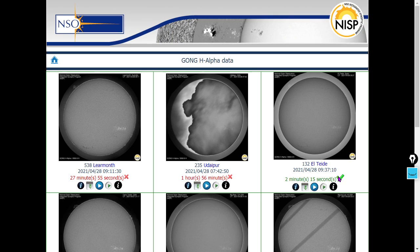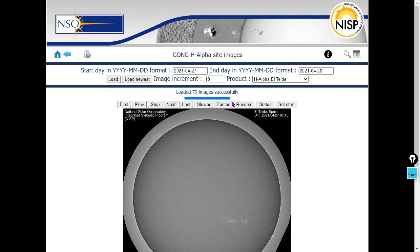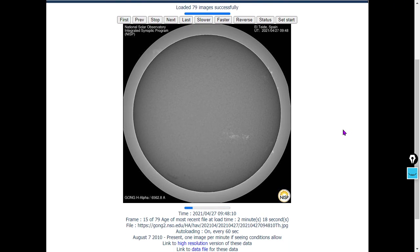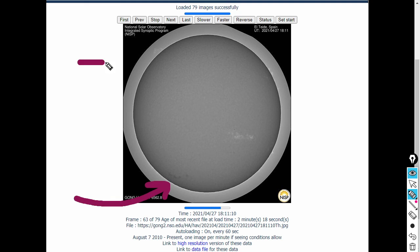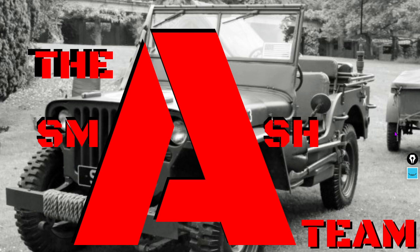Bonus features, and thanks patrons, will consist of the latest imagery from El Teide, Spain. Part of the National Sunspot Observatory. And I still see some filaments down here. You can see those dark areas. I still see some filaments up here. So the possibility of additional coronal mass ejections in the Earth-facing vicinity continue. Again, we're expecting a coronal mass ejection to strike today and early in the day on May 1st.